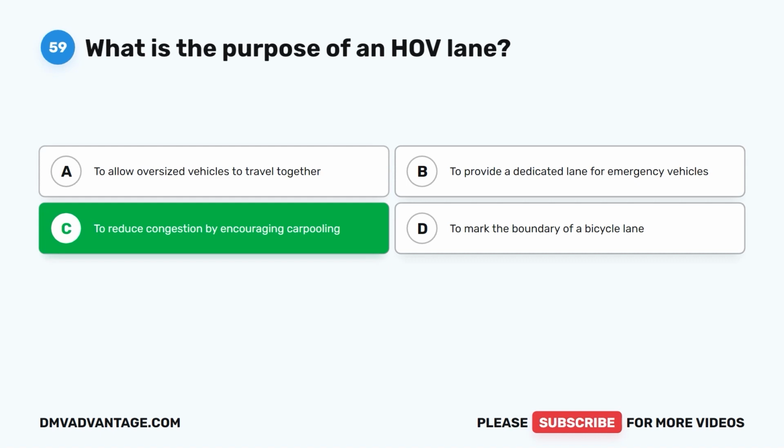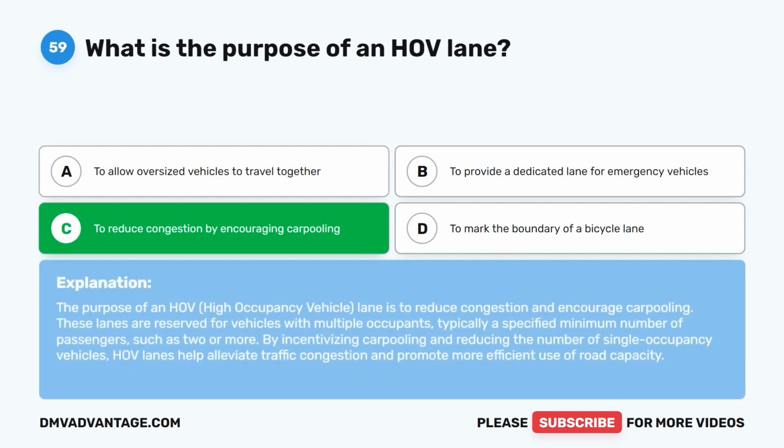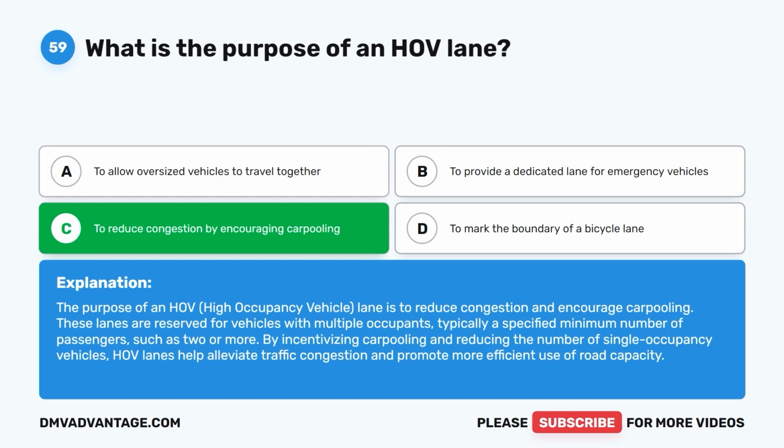To reduce congestion by encouraging carpooling. The purpose of an HOV, high occupancy vehicle lane, is to reduce congestion and encourage carpooling. These lanes are reserved for vehicles with multiple occupants, typically a specified minimum number of passengers, such as 2 or more. By incentivizing carpooling and reducing the number of single occupancy vehicles, HOV lanes help alleviate traffic congestion and promote more efficient use of road capacity.